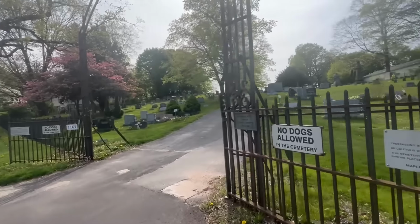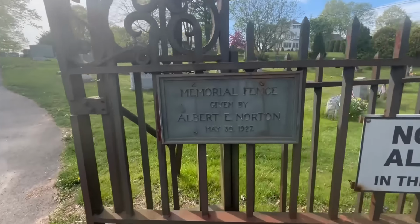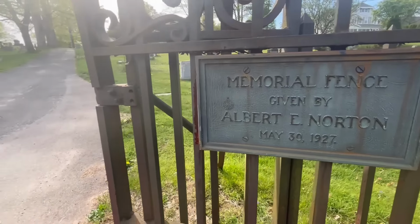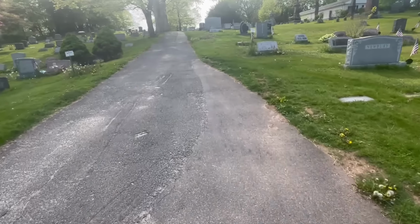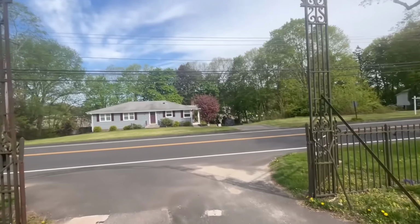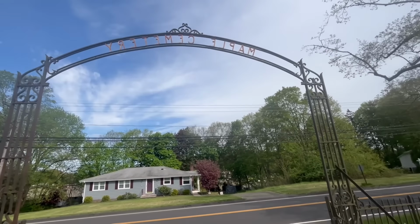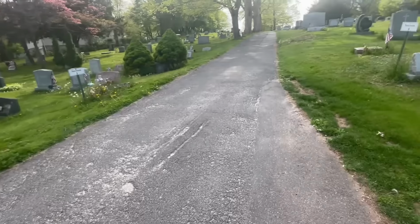This is a beautiful fence with an arch. You can see that this was donated by Albert Morton in 1922. I'm gonna go a little further and turn around so you can see the shape of it a little bit better. Yeah, there it is. Simple but elegant. And we'll just take a little walk through.